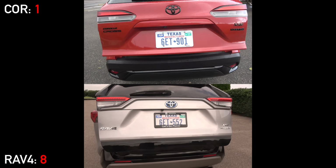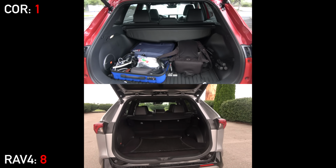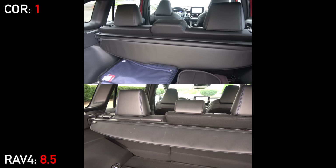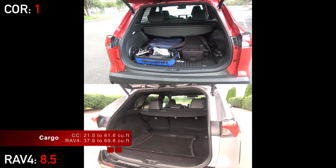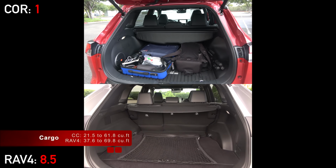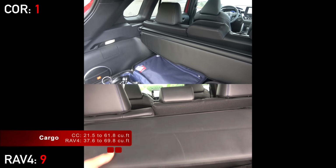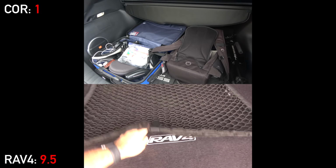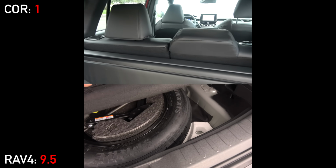Moving out back, the two crossovers have power tailgates, but only the RAV4 has hands-free foot activation. Unsurprisingly, once the tailgates open up, the RAV4 is going to have a significant advantage when it comes to cargo space. Behind the second row seats, the RAV4 comes in a massive 54% larger, and with them folded, it still retains about a 12% advantage. Alright, we're done with the interiors now, so it's time to take this comparison out to the streets.